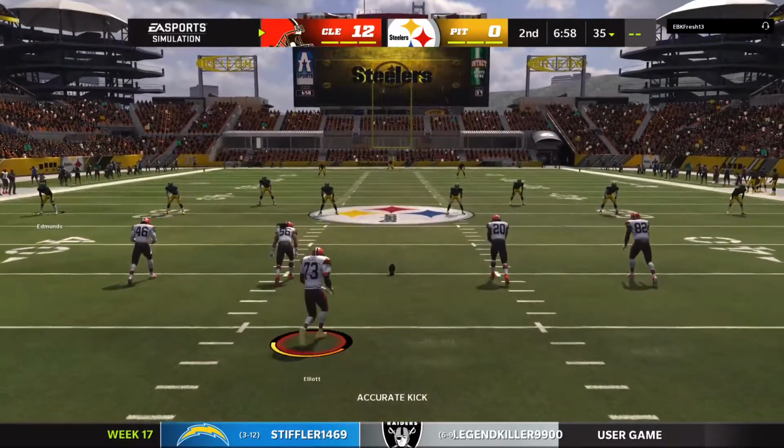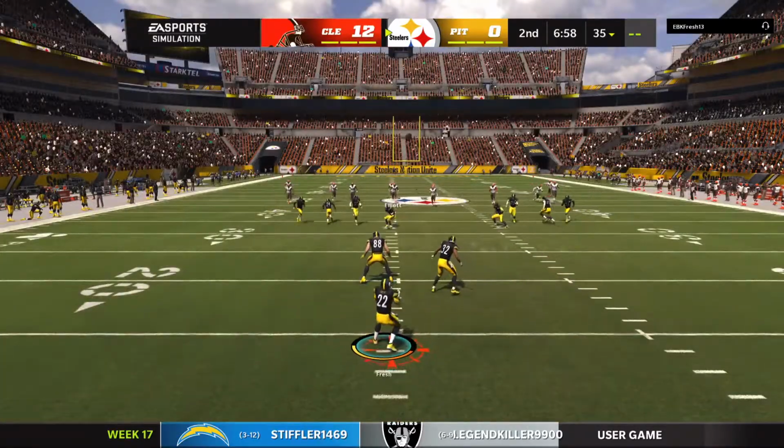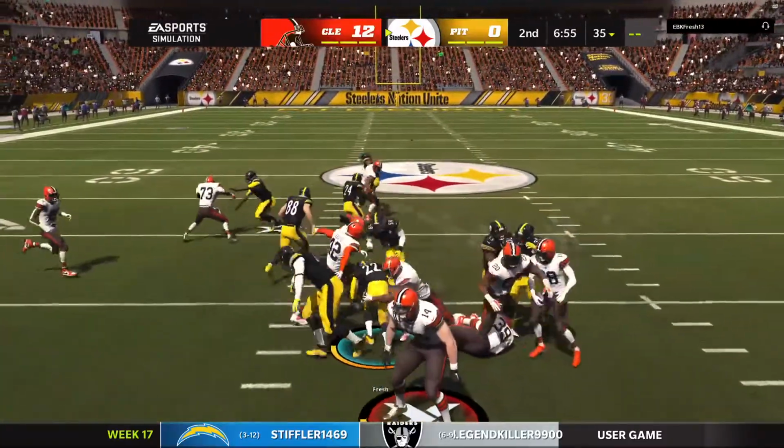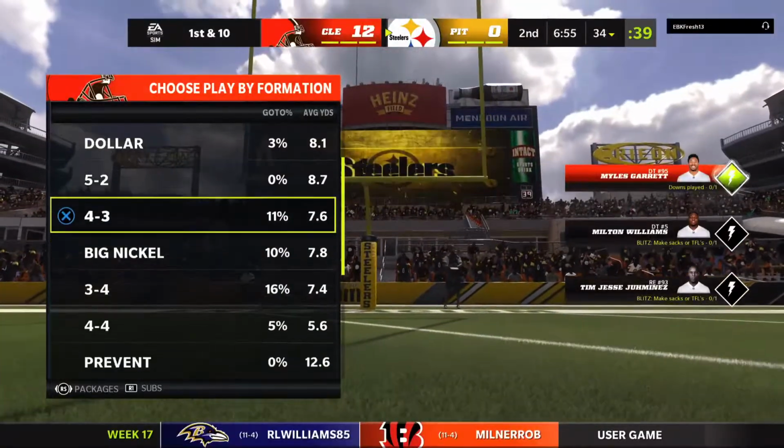Now after the touchdown, here's Elliott on to kick it away. Taken at the 15, a short kick. And they're going to start this drive in pretty good shape as they get it up past the 30.